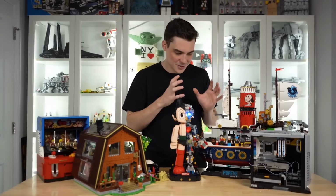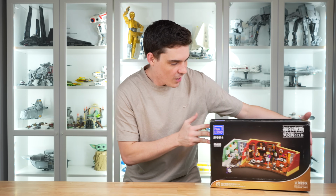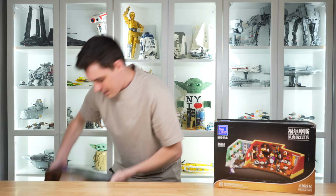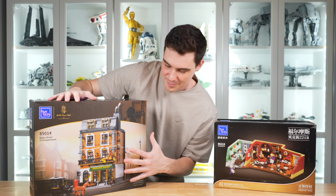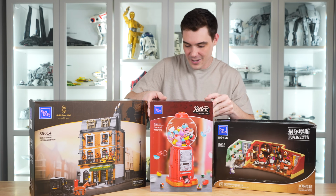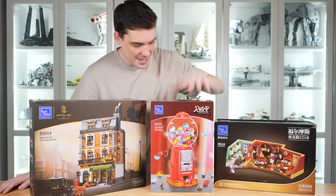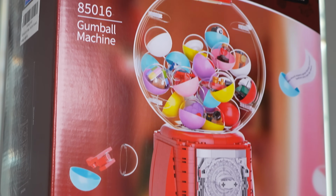And I've reviewed a lot of sets on their channel, but there's one set today that I think I'm more excited about than all of the rest. The first set they sent is the Sherlock Holmes apartment. This set has 1,088 pieces and costs $60. There's an even bigger Sherlock Holmes set here with the Baker Street apartment building. This one has 3,087 pieces for $120. And the final set is part of the Fantasy Retro collection, and perhaps because of its uniqueness or just how fun it looks to me, I am very excited about this Gumball machine. And this set has 892 pieces for $80.